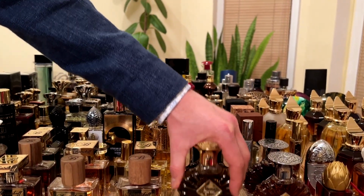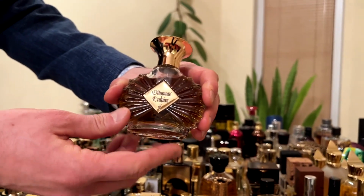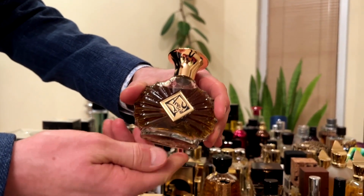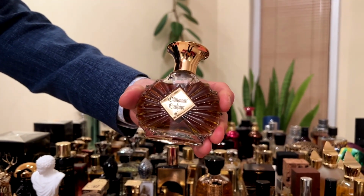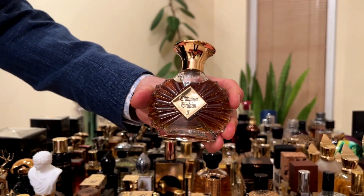The next house will be my beloved Areej Le Doré. Areej Le Doré by perfumer Russian Adam. And this is my favorite fragrance from him. It's Ottoman Empire 3.